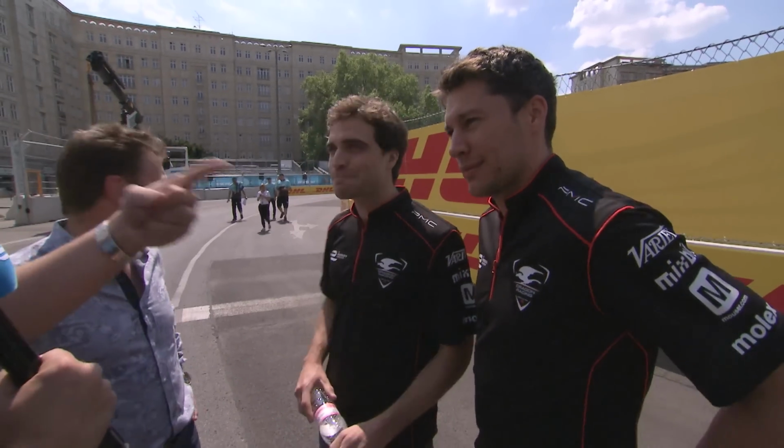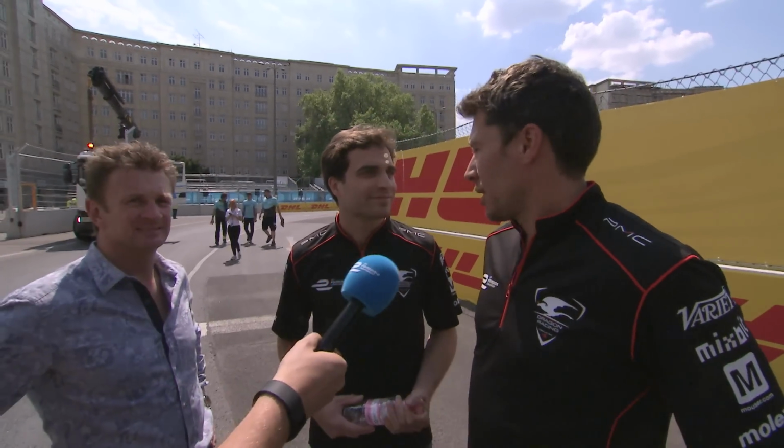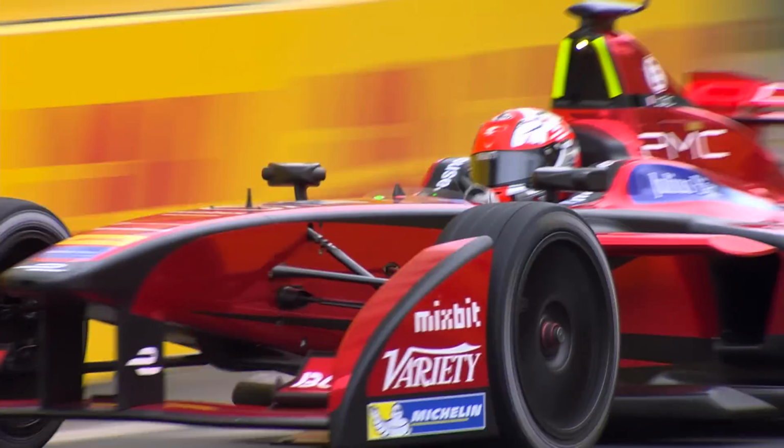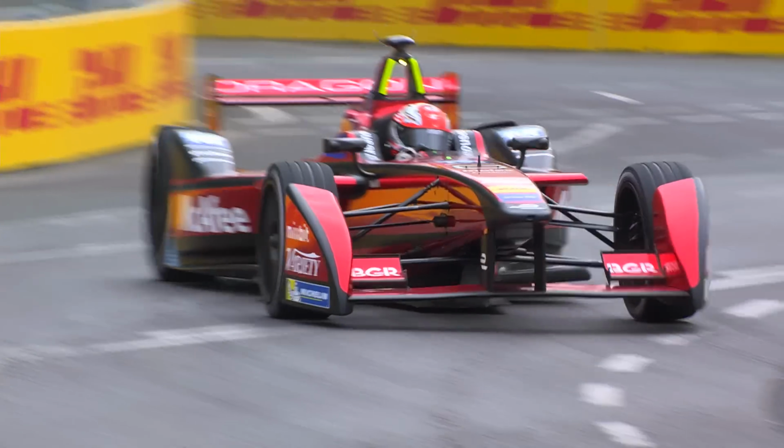This is a complex little sequence of corners here, isn't it? Yeah, it is actually the most complex here on the track. You can gain or lose a lot of time here, I believe, especially in the race. So we'll see. Let's see also how the surface is, with the amount of grip and stuff like that. Yeah, it's going to be a funny part.